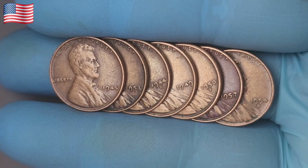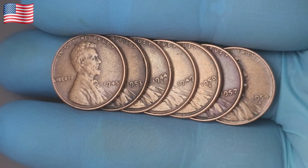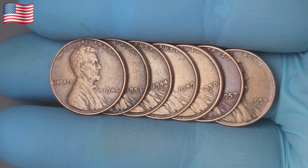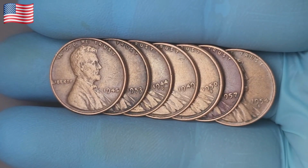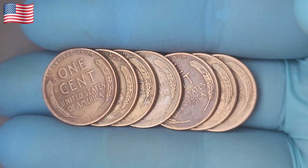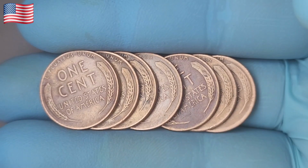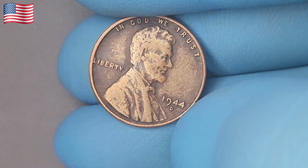You're about to unlock the secrets behind some of the most jaw-droppingly rare wheat pennies ever struck in US history. Watching this video to the end could change the way you look at pocket change forever. In the world of numismatics, knowledge is everything. The difference between a common penny and a five-figure collectible comes down to what you know, and what others miss, so grab your loupe, clear your mind, and get ready to discover the copper coins that could make you a fortune. Let's start. Number 1.